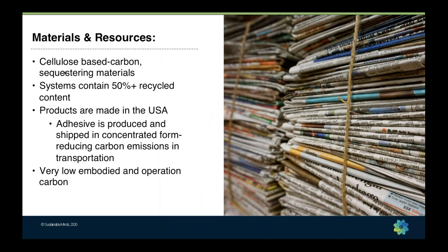Our products are all cellulose-based carbon sequestering materials that contain over 50% recycled content. Our products are manufactured in the USA. We produce our specialty adhesives in concentrate and ship these in concentrated form, thus reducing carbon emissions in the transportation phase. And also, being cellulose-based, these have exceptional embodied and operational carbon footprints.